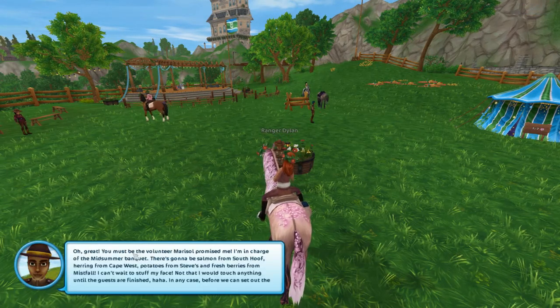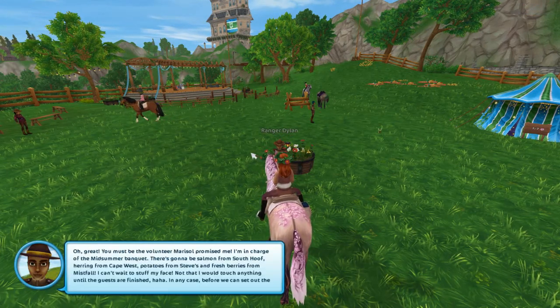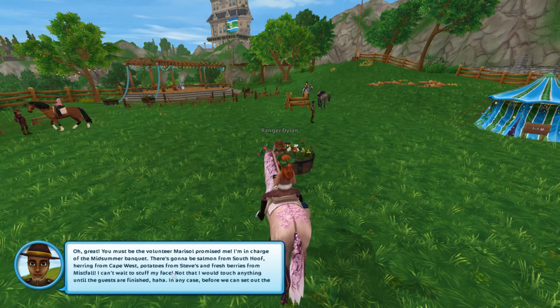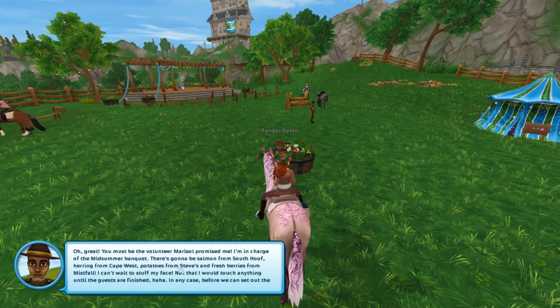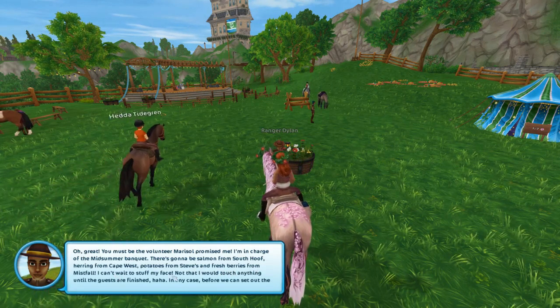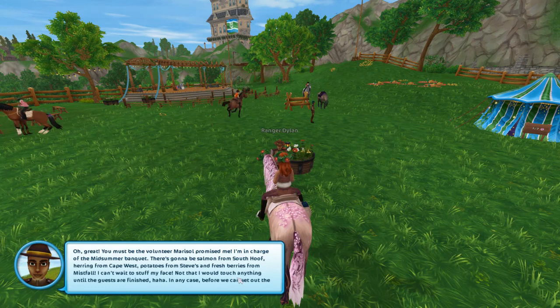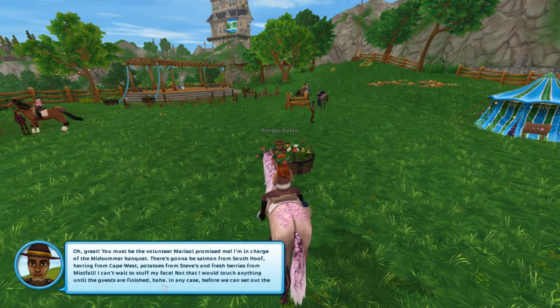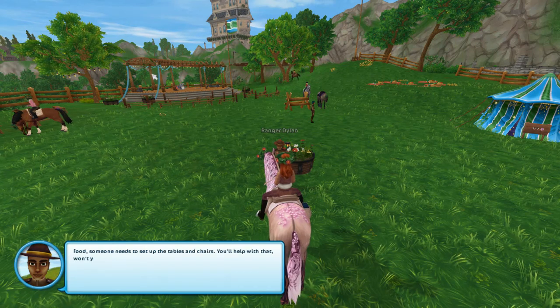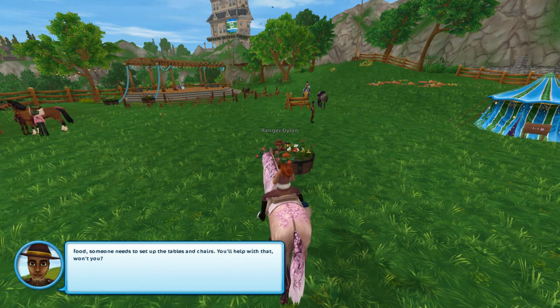Oh, great. You must be the volunteer Marisol promised me. I'm in charge of the midsummer banquet. There's going to be salmon from South Hoof, herring from Cape West, potatoes from Steve's, and fresh berries from Mistfall. I can't wait to stuff my face. Not that I would touch anything until the guests are finished, haha. In any case, before we can set out the food, someone needs to set up the tables and chairs. You'll help with that, won't you?